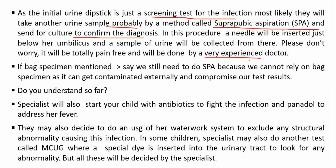It is important to do it because children in this age, they can't void on request. And many times, the urine actually can be contaminated with their poo. So we need to just make sure that this is actually a urinary tract infection before we give her antibiotics to treat it. Are you understanding me so far, Janie? Yes, doctor. Once they have taken the urine for culture, the specialist will start your child with an antibiotic to fight the infection and Panadol to reduce the fever.